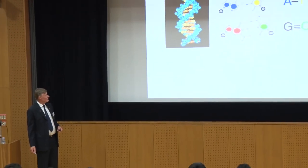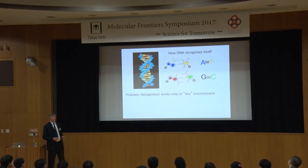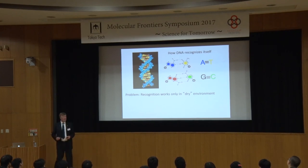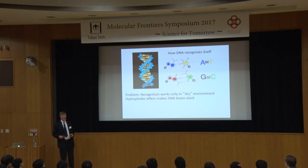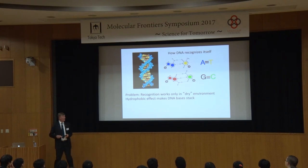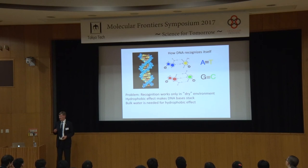So we have an intelligent supramolecular structure here. And we know how DNA recognizes itself, if we may call it like that. But this recognition only works in a dry environment. If you have a lot of water, the water would bind here, and you wouldn't have any strong hydrogen bonds. Hydrophobic effect, if you stack the bases, it makes the DNA bases recognize it. It's like the benzoic acid in the polyethylene. You see what I mean? Now suddenly, the hydrogen bonds become very selective. Selection is important here. So bulk water, that's the black here, is needed for hydrophobic effect. Now we are approaching the answer.